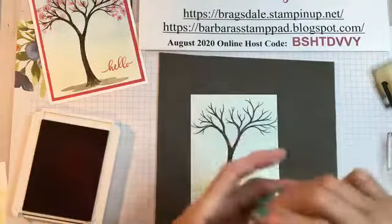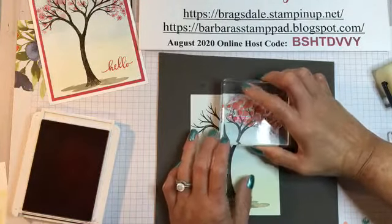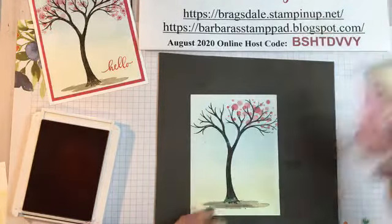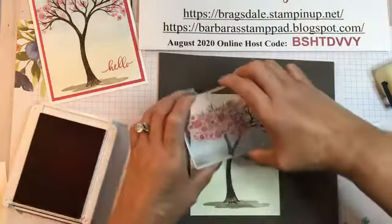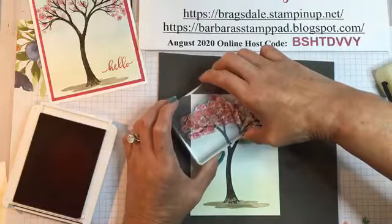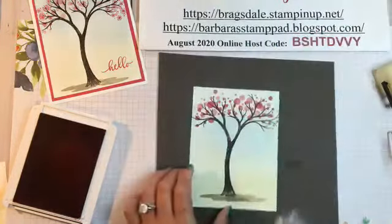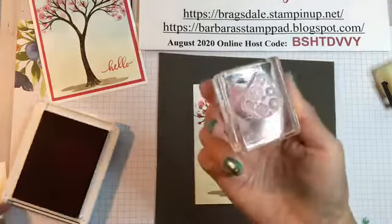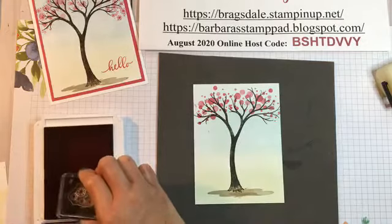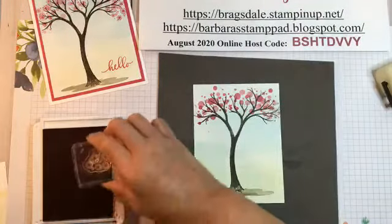And then just go over your tree branches. Press down. And then do the other side. Probably a little higher than what I wanted, but that's okay. And then ink the little flowers up and just kind of go over.